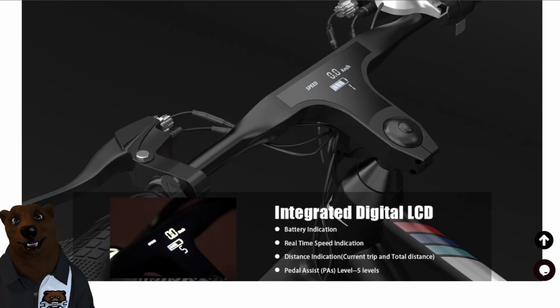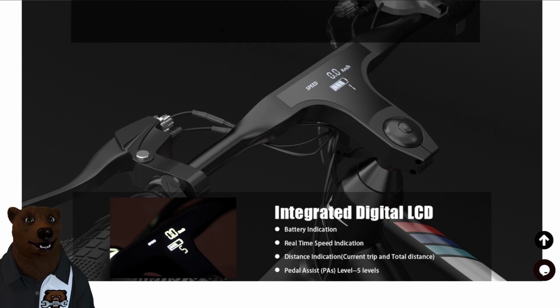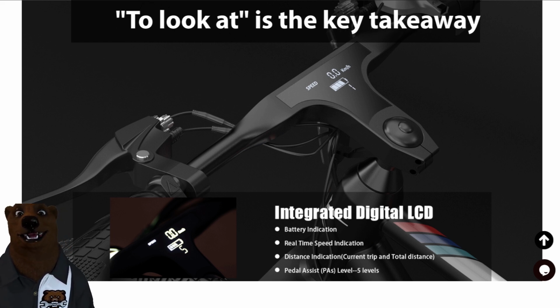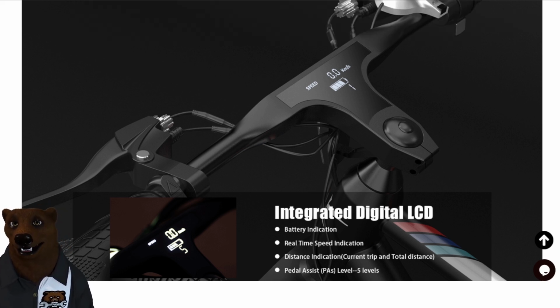All right, the one thing, of course, you probably saw, or maybe when we went through the hands-on there, that really popped out to you is that integrated digital LCD. And it is slick to look at. Here's my issue. If you crack that screen, you've got to replace all the handlebars. If you don't like the handlebar setup, you're out of luck. You've got to use this handlebar.